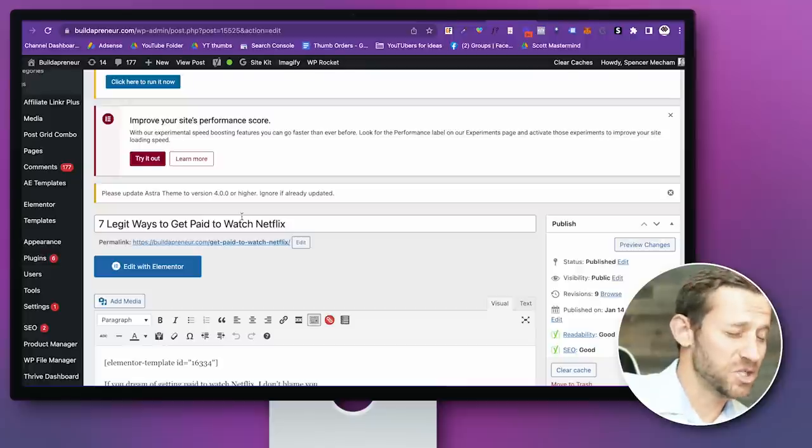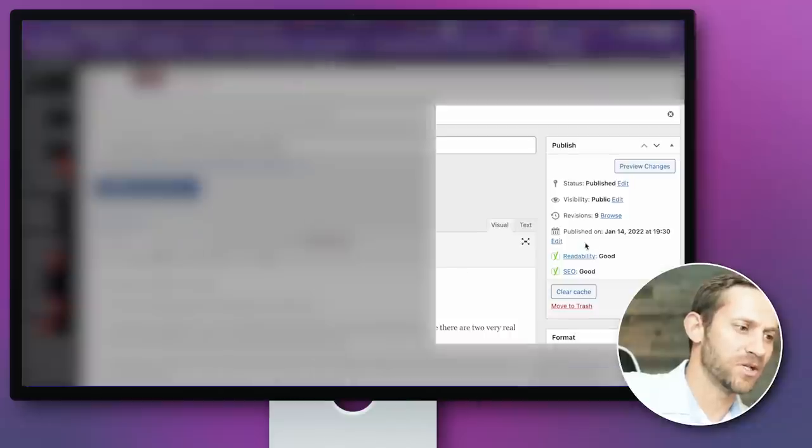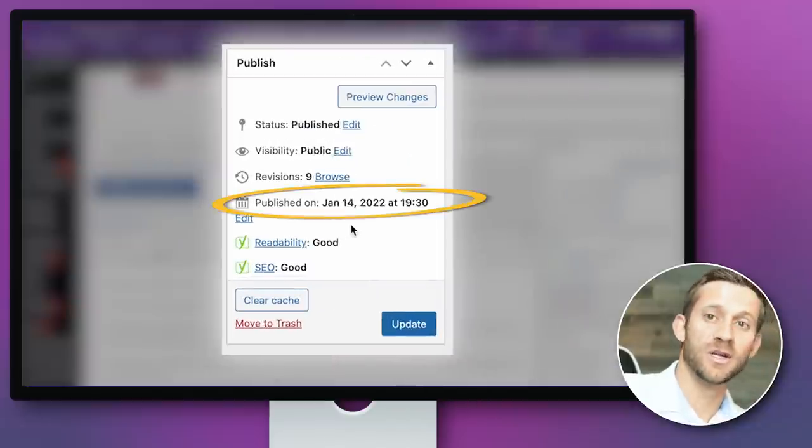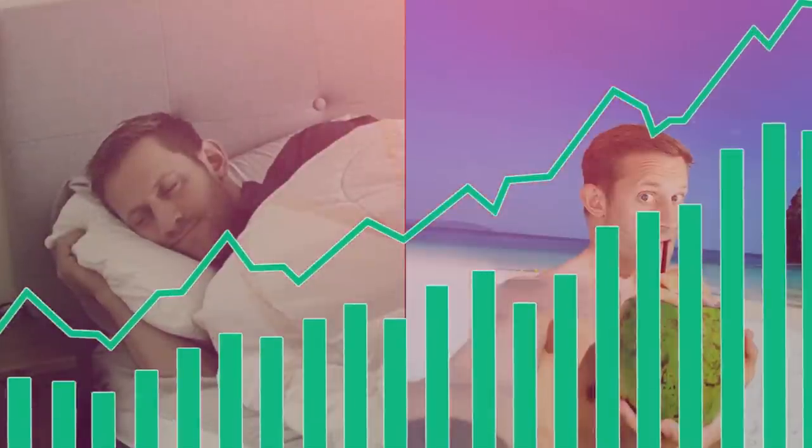Now I wanna show you something else that's just so cool. We're gonna look inside that post one more time. You can see right here the date this post was published. It was published on January 14th, 2022, which was over a year ago. So this is what I'm talking about, where you can start creating content, it can slowly start to rank, and then it can start to bring in money as you sleep, as you beach, whatever it is that you're doing. That can be happening on autopilot with some of these old articles that are just sitting there in Google, getting people to click on them every single day.